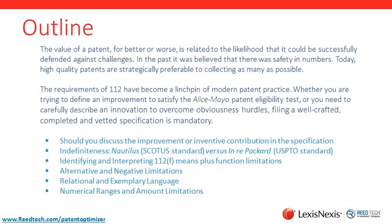Okay, sure. Thanks, Gene. We're going to go into more detail on all of this, but very briefly, I would say that for 112, you want to say everything you can about the invention and nothing about the prior art. Yeah, that is certainly true. Good advice to live by.